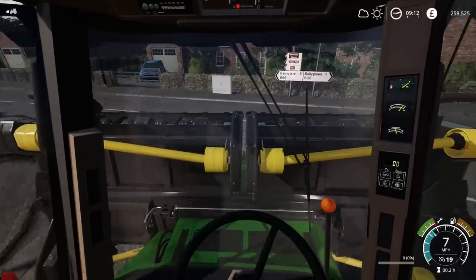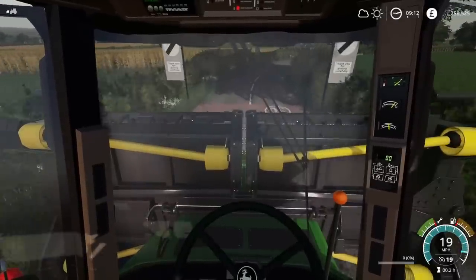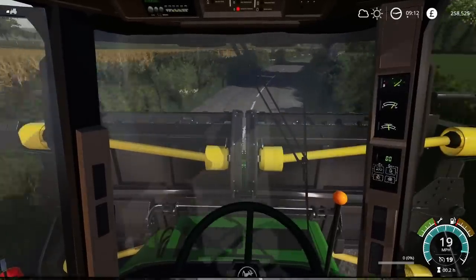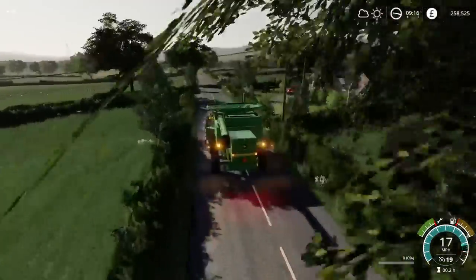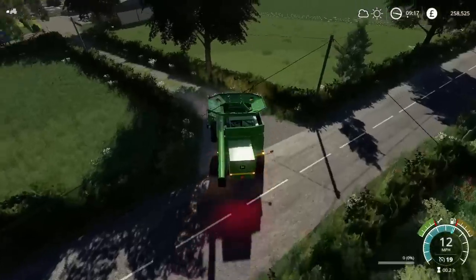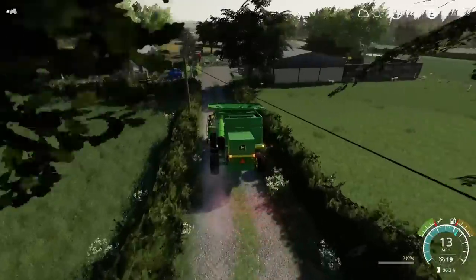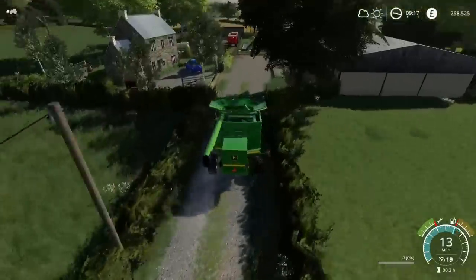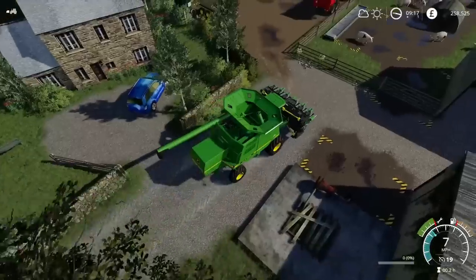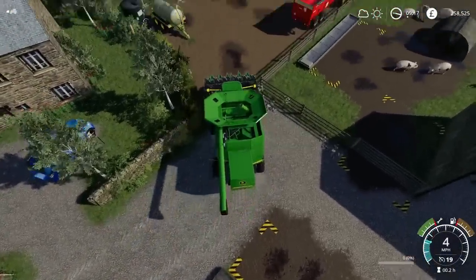Go this way. Less traffic, and I can stick to the middle of the road. I really am starting to think the header might be too big. Again, we're only going to know once we actually try it out. Let's get those off. This is going to be the test. Can we get through this gap here? I'm going to say close. Yep, we're through.